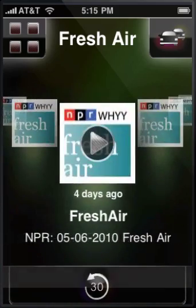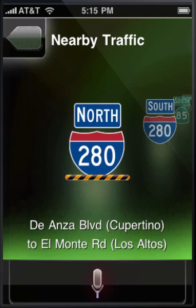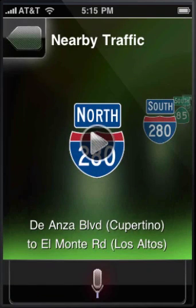If you're looking for a different episode, just swipe to the side for previous shows. If while you're listening to a podcast you need to report a traffic incident, just tap the traffic button and jump over to the nearby traffic station to leave a shout. When you're finished, you can jump right back to your podcast.